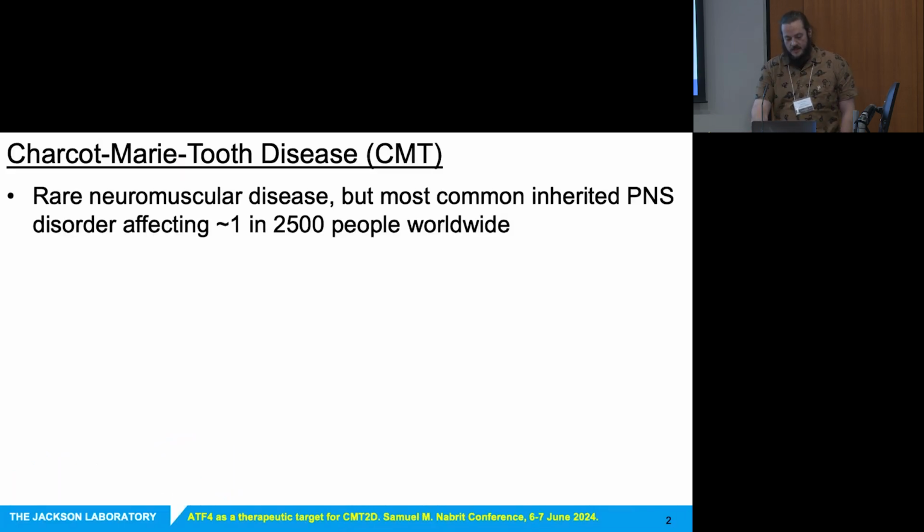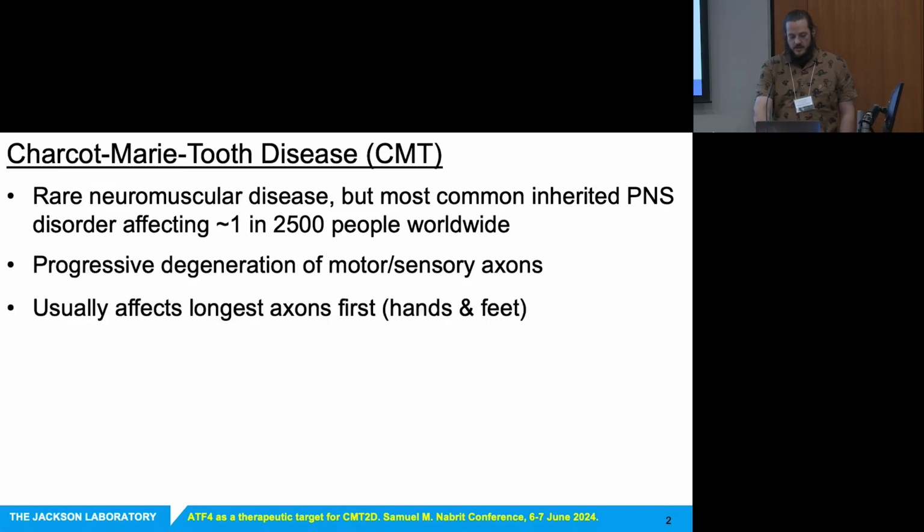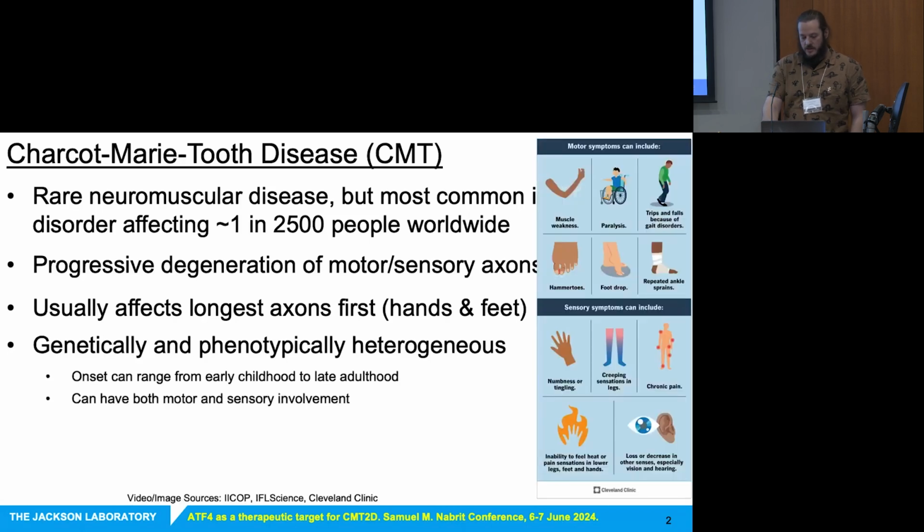Today I'm going to talk about Charcot-Marie-Tooth disease. If you've never heard of it, you're not alone. It's a rare neuromuscular disease. It's also the most common inherited peripheral nervous system disease, and it affects around 1 in 2,500 people worldwide. It causes progressive degeneration of motor and sensory axons, and it usually affects the longest axons first, which innervate your hands and feet. It's genetically and phenotypically heterogeneous, so onset can range from childhood to late adulthood.